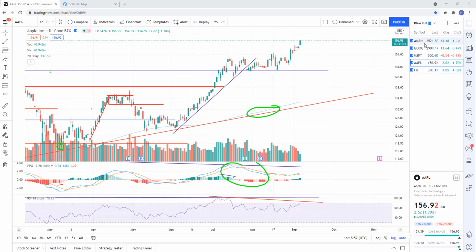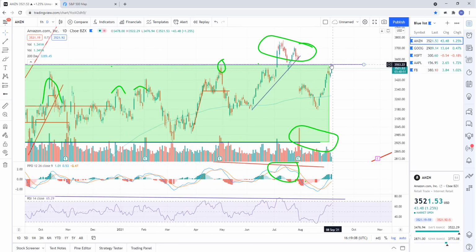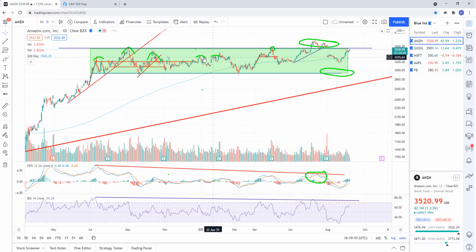And just scanning through these FANGs, the money today is going into the FANGs. That's basically what's holding the market up from selling off a lot more. You can see Amazon slightly up. Now, Amazon's coming into major resistance here. This is resistance that it hasn't really been able to break for almost a year now.